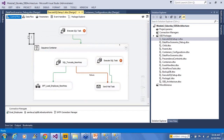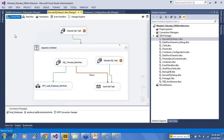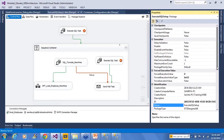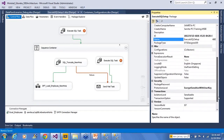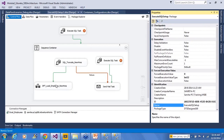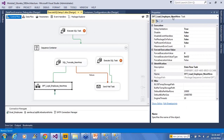Coming back to the package, there are a few other sections in the properties. So far we have learned many properties, but I'll show you some more. I right click on the control flow, go to properties and pin this. There are sections for control flow and data flow. If I click on the control flow, it shows the Execute SQL setup package. But if I click on the data flow, it is the data flow employee new hires task, and automatically the properties change.